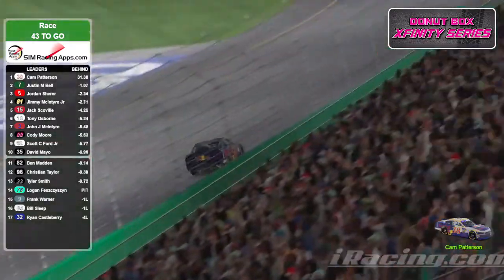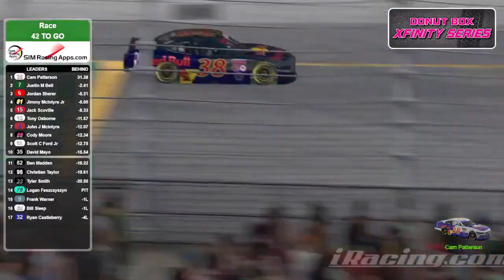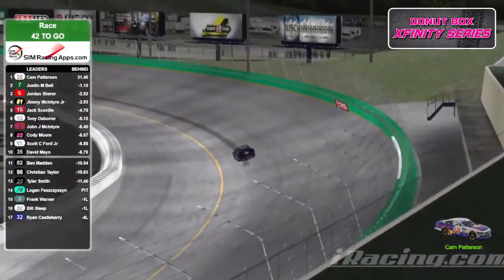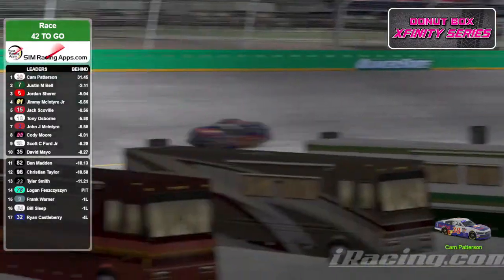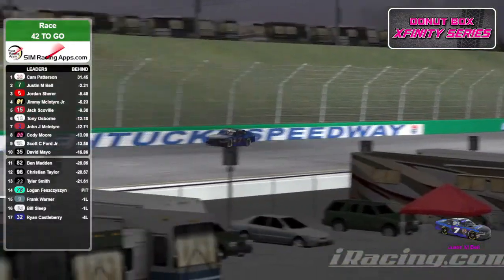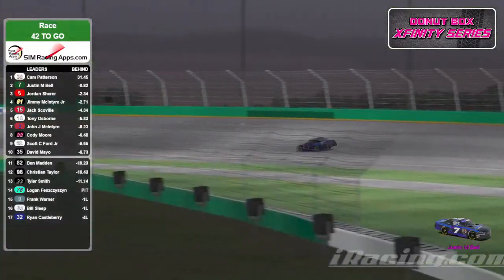Cam Patterson is still leading by about a second. Justin Bell's been able to cut into that lead a little bit. It also could just be timing. It seems to be a little funky sometimes with sim race apps. But it does look to be about a second. Bell is not too far behind. Timing and scoring is jumping all over the place.